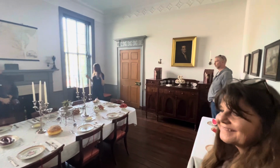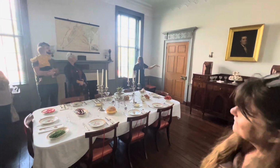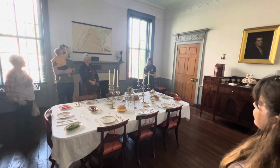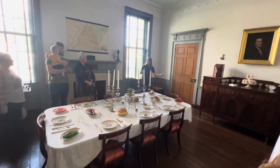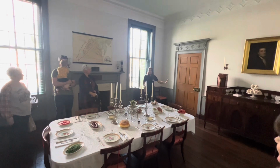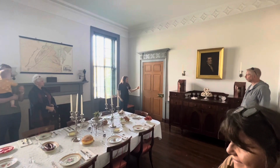You may notice there's not a kitchen attached to the house. The kitchen's actually right outside this door here. Typically on southern plantations, the kitchen was separate from the house. There was a lot done to separate the family from the enslaved folks living here. So that included keeping the kitchen at a distance. So the food would get prepared outside and then brought through this door.